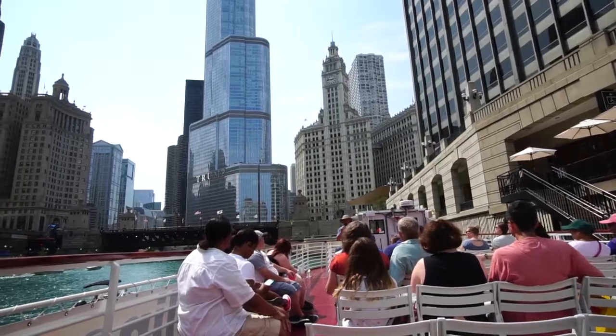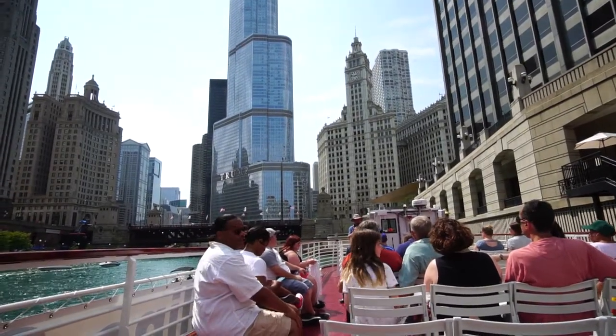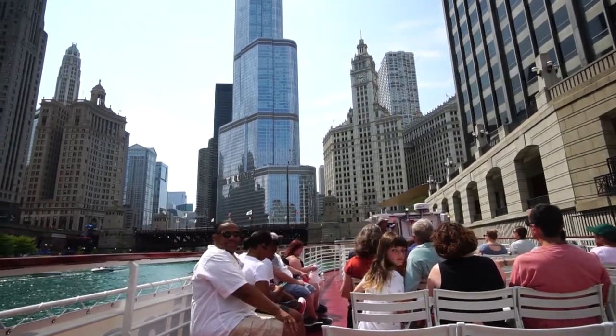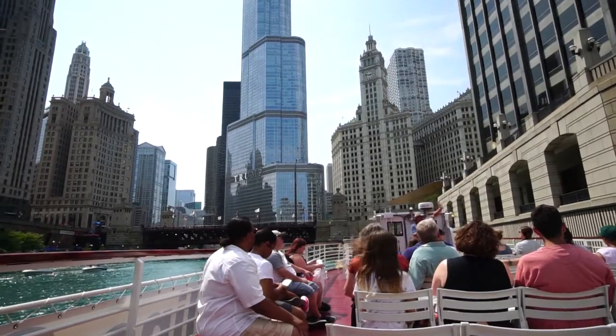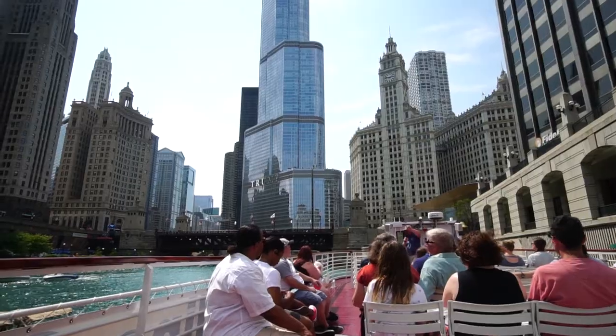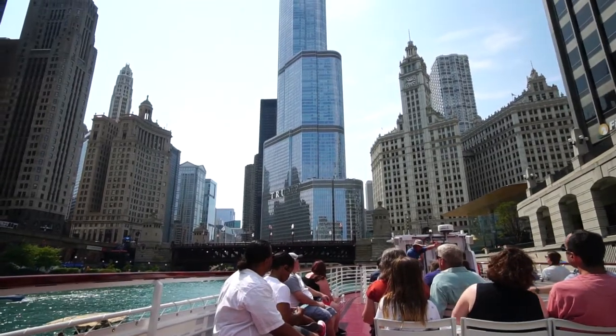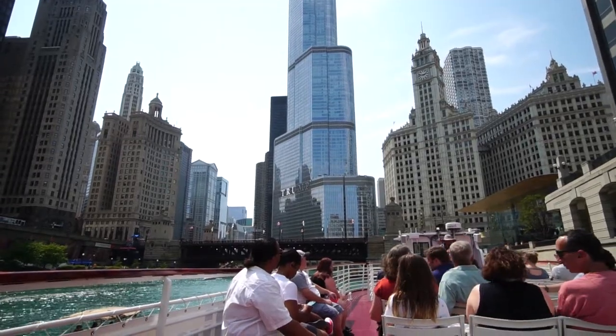I know we've got Norway in the house, we got Austria in the house, we got India in the house in the back there. What we're going to do here in this 75 minutes is we're going to talk about three aspects of architecture. Architects are artists, architects are social scientists, architects are engineers. This is a living museum of architecture.